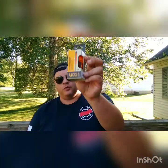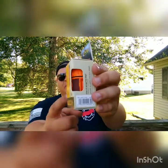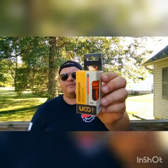Next item that we have is some UCO stormproof matches. 25 matches come in this pack, and it also comes in a weatherproof case. The striker's right here on the side. We have some stormproof matches for you.